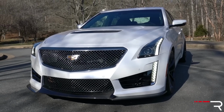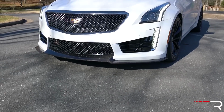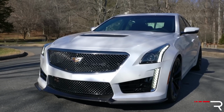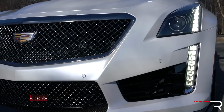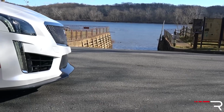For 2017, Cadillac has basically kept the vehicle the same. A couple of new options are available. A carbon black package is available to make the vehicle look even more sinister. And the company's camera rearview mirror that I showed you in the CT6 and the XT5 is also available now on the CTS-V.